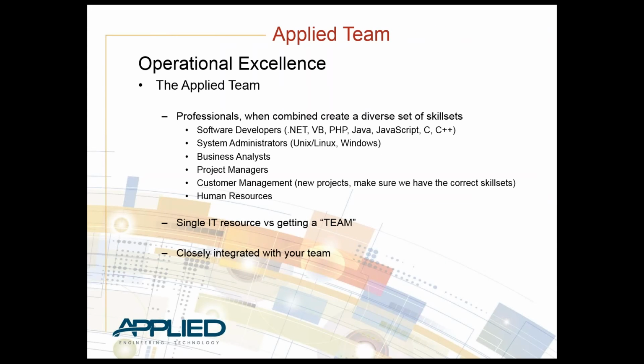Yeah, thanks again, Aaron. So the items I will be covering in the next 3 slides, when used together, allow us here at Applied to achieve operational excellence. First and foremost is the Applied team. Our team consists of professionals that, when combined, create a diverse set of skill sets that can be leveraged to take on any task. I will break down the team a bit further.